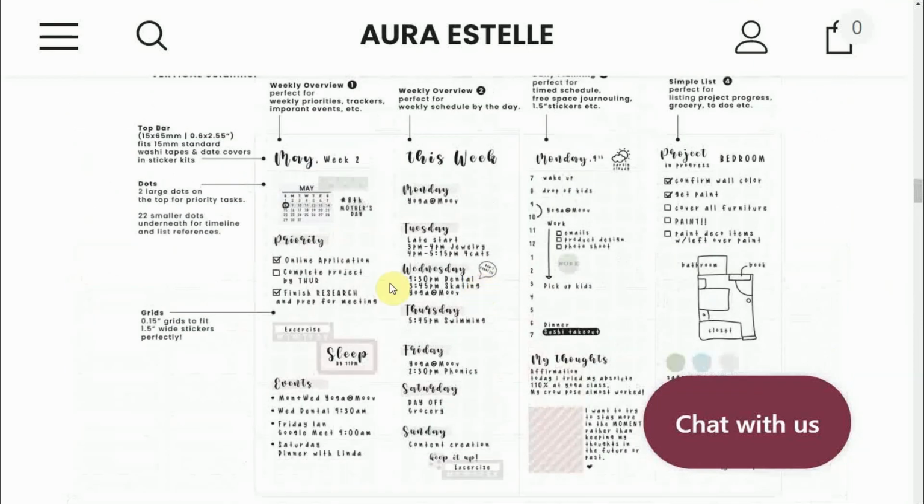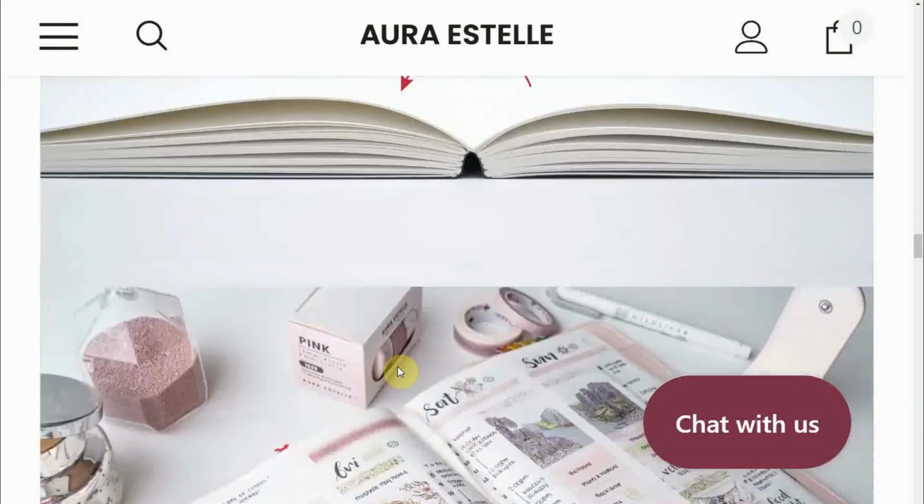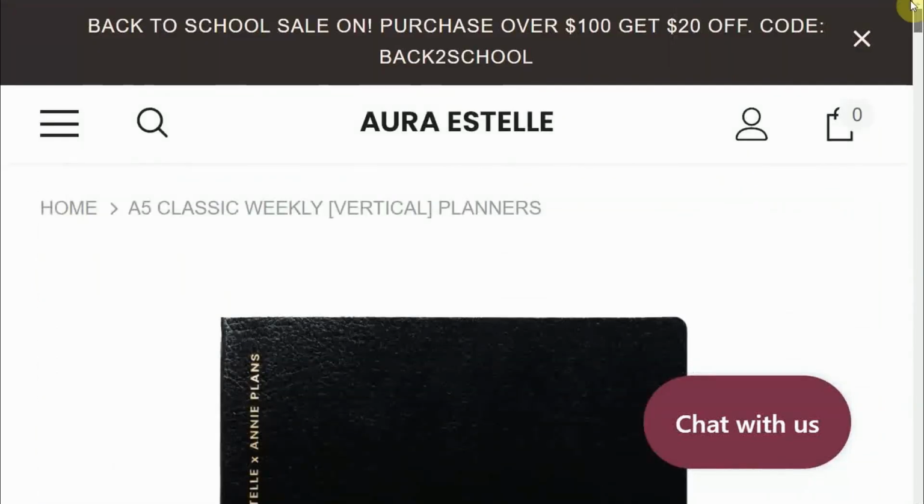So this one seems super personalizable. There aren't hours pre-printed, there are just dots. So 22 smaller dots underneath for a timeline if you wanted it to be that, or just a checklist. So this one is extremely flexible for how you might want to use it.